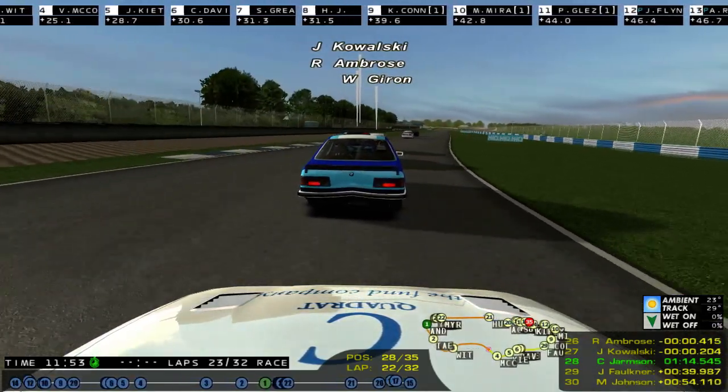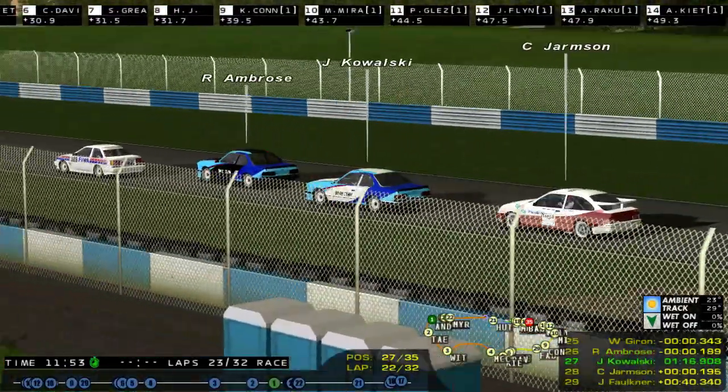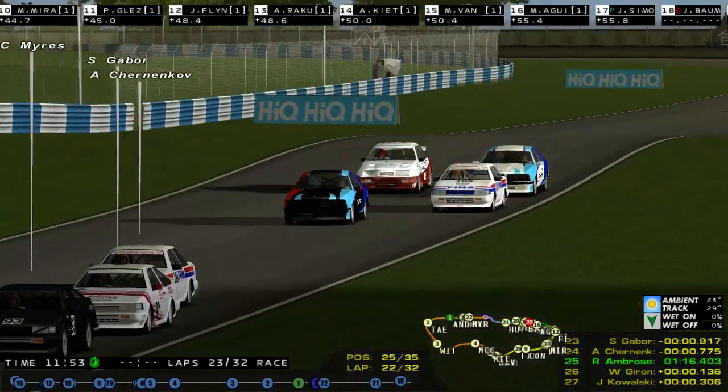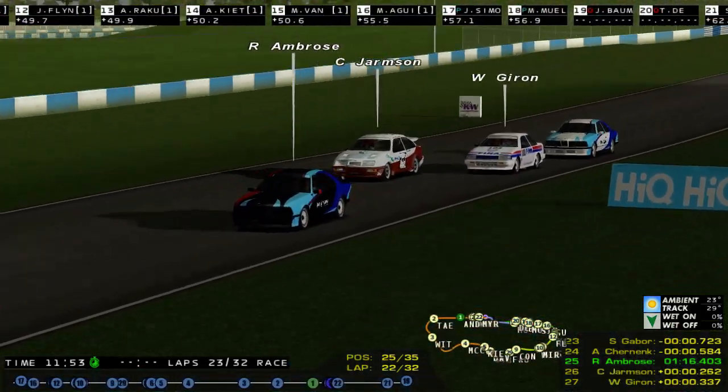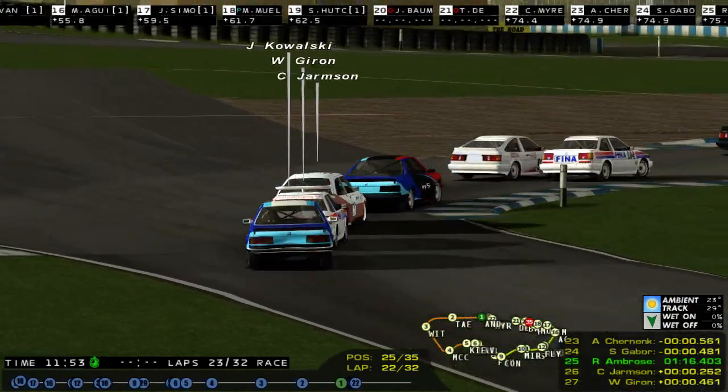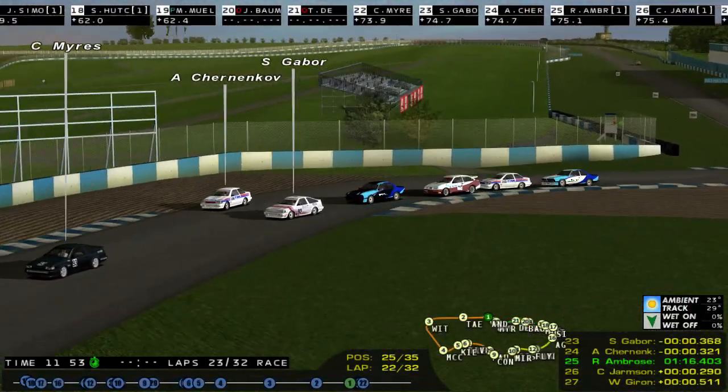Wait, do the BMWs pit? I swear, if the BMWs have pit, this is a massive... BMWs, I believe, have pit. Yeah, because they are ahead of Jobson. Strategic masterstroke, I tell you. Yeah, they did pit. Strategic stroke.